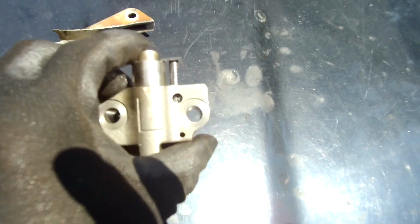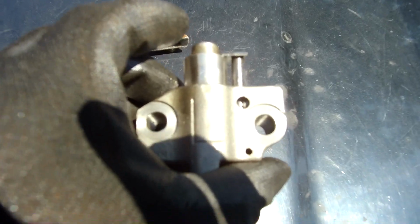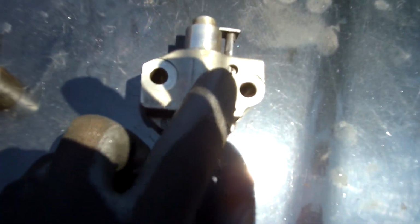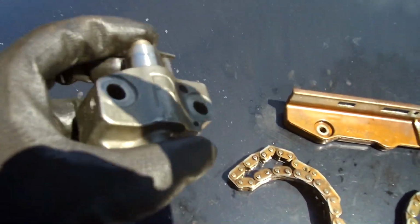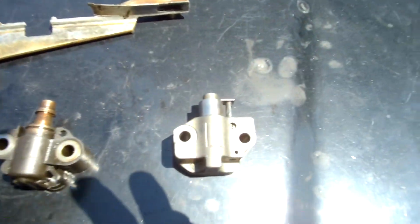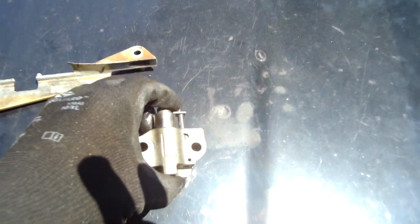Now, if you're dealing with these type right here, this has a locking mechanism. So when you do lose oil pressure, this thing will still stay tight. This is a good item. This is a legit item. If you can see the edging of the serial number right there on it. This is original Ford product. This is not the Chinese one.